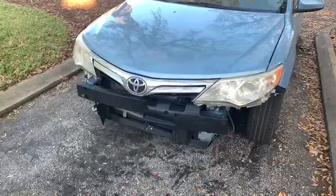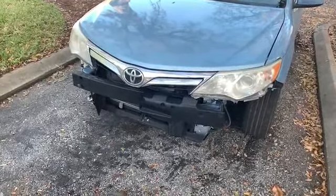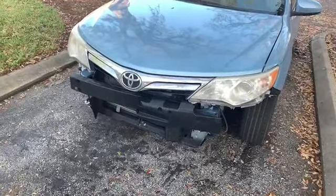It's Sunday the 26th, and I wanted to show you this car. It's been sitting in our parking lot for a while. And believe it or not, the owner moves it.